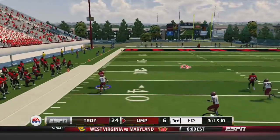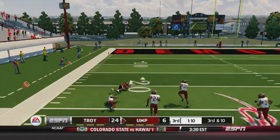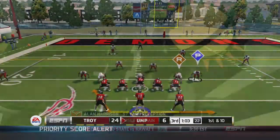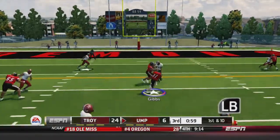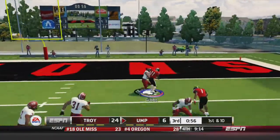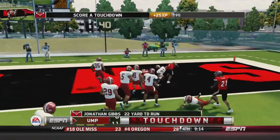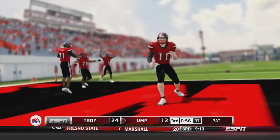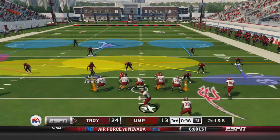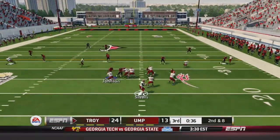We're gonna throw it deep. We got a man. It's Harrison. The shoestring tackle prevents him from scoring, but it will be first down and 10. Gibbs has it. He's still going inside of the 5, breaks a tackle, and scores from 22 yards out. It only takes 30 seconds to answer, but now our defense has to go right back onto the field.